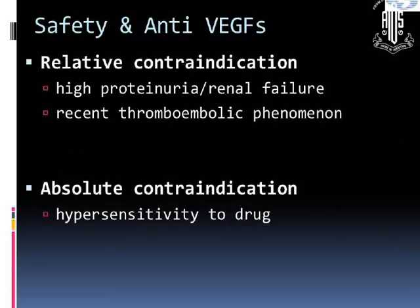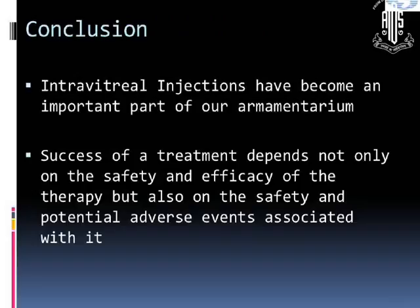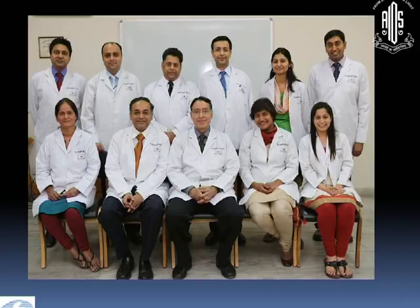What are the relative contraindications to anti-VEGF? Renal failure, high proteinuria, recent thromboembolic phenomena, and of course hypersensitivity to the drug. To conclude, these injections have become a very, very important part of our armamentarium. We are going to use them, but the success of this therapy depends not only on the safety and efficacy, but also on the adverse effects. So we must be very careful in their use. Thank you very much.